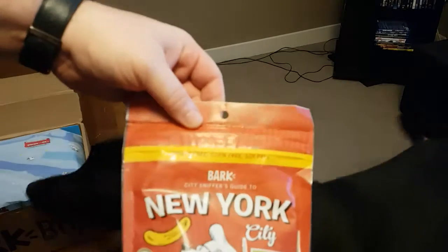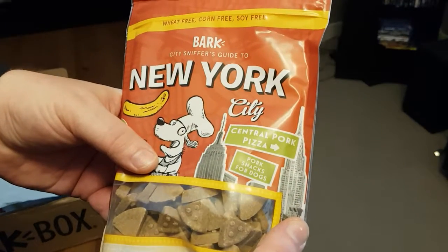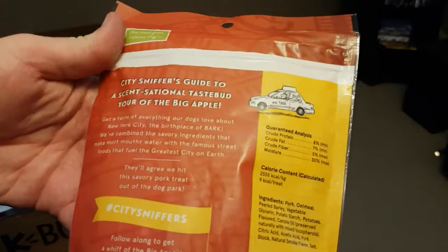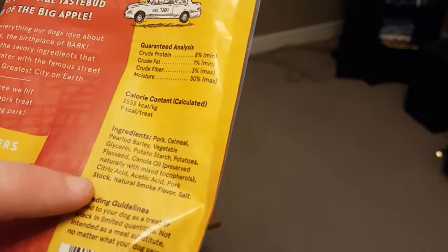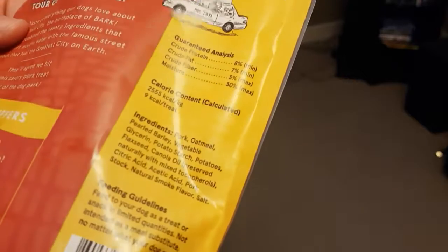So, New York City Central Pork Pizza. Pork snacks for dogs, from the makers of Barkbox. Okay, so if we look at the ingredients here, we've got protein, calorie content. Here we go. So, pork, oatmeal, barley, some potato starch, potatoes, some vegetable glycerin. Overall it does have quite a few ingredients, but it looks good. Limited quantities, yes, for sure.